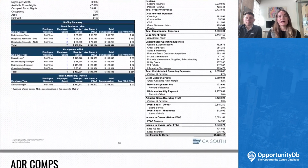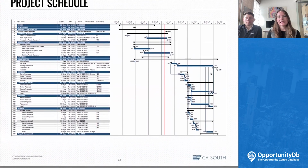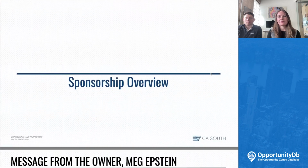And this will be operated by... I'm going to skip this. This is the project schedule. So we plan to deliver this in about 18 months once we break ground, which can be very soon.